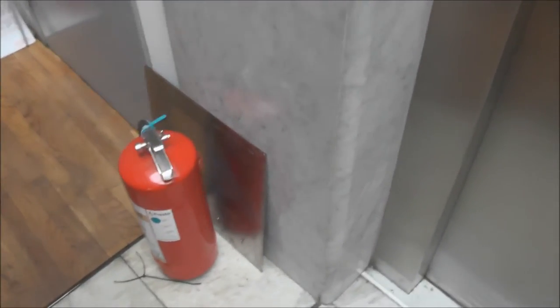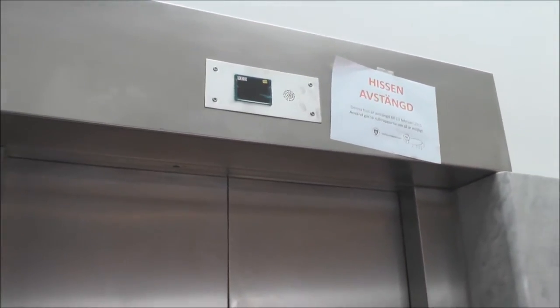The elevators are undergoing a modernization again. This one's gone far in progress.